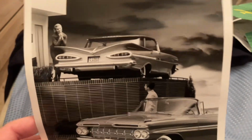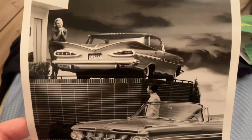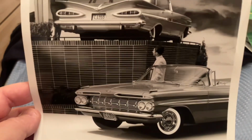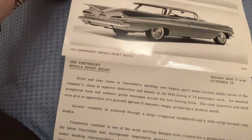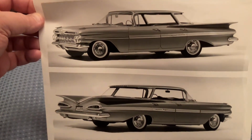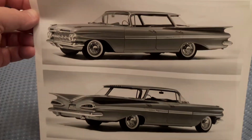Impala Sport Sedan and convertible, mounted on a plinth or something like that. Really cool looking cars. Certainly back in the day when you went to a Chevrolet showroom and you bought a new car, like any of these American cars, you really brought home something really special, I think. The Impala Sport Sedan, so just a front and rear shot of those two cars, or that model. Really nice looking. It's probably one of my favourites, I think, in the 59 range.